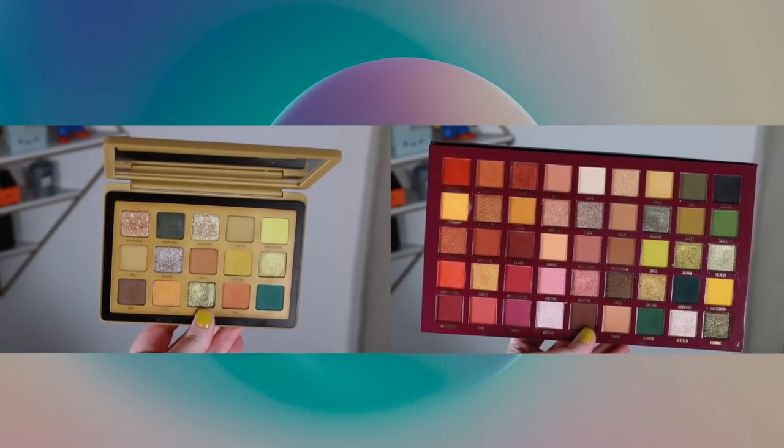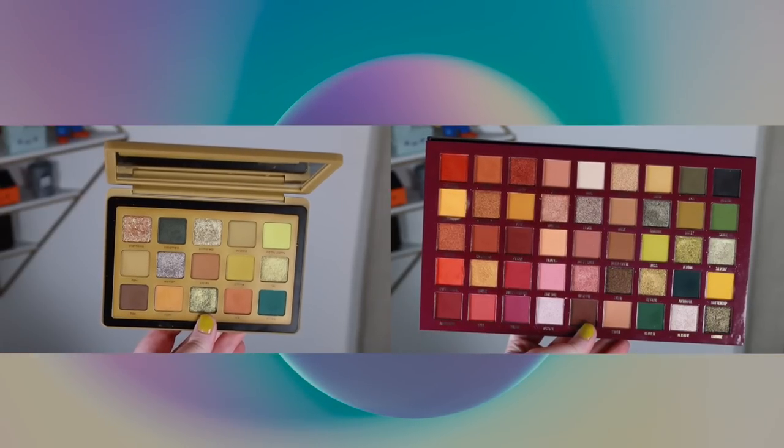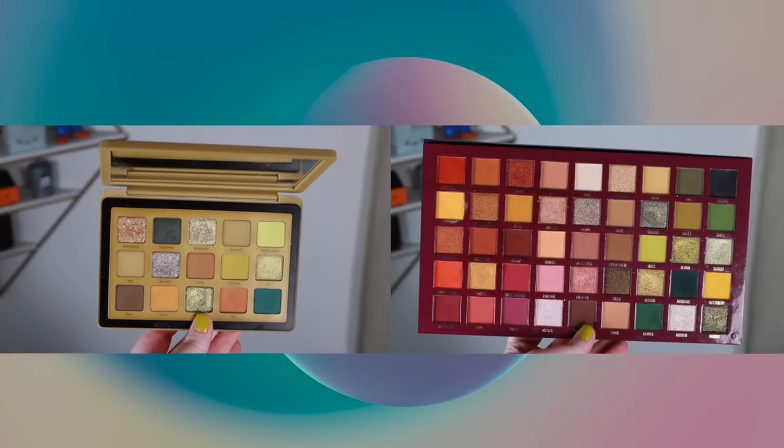I think I've only experienced maybe one or two shades that were kind of weird. But for the most part, I've always found this palette to be really, really fun to use. The only thing that I don't like about it is that it's every shade in the world. And because of that, I often feel overwhelmed when using it. So that's just a heads up there. This is definitely a tighter color story, a tighter edit that I appreciate.